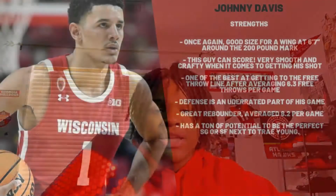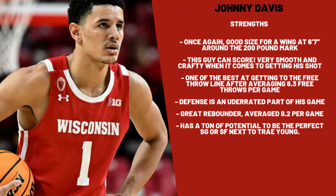Now, Johnny Davis, he's an intriguing prospect. There are reasons why he could go as high as the top 10 or as low as out of the lottery, outside of the top 15-ish picks. However, I think Atlanta should definitely look into drafting him. Now, Johnny Davis, the dude has a lot of traits in this game. Once again, he has great size for a wing or a two guard or a three at 6'7", around 200 pounds. This dude can also absolutely score the ball.